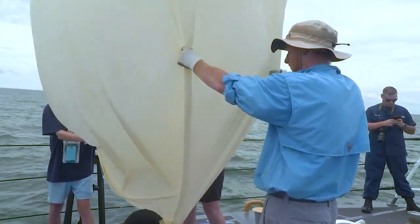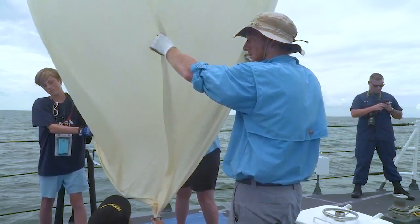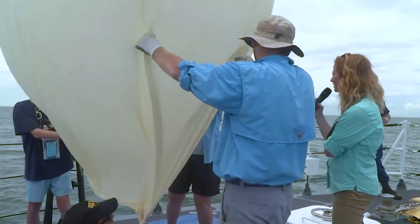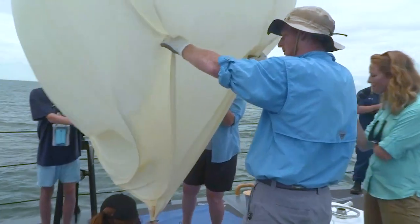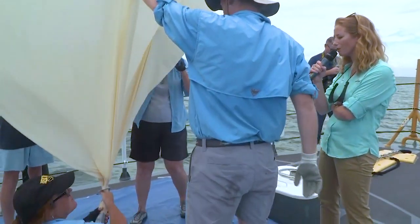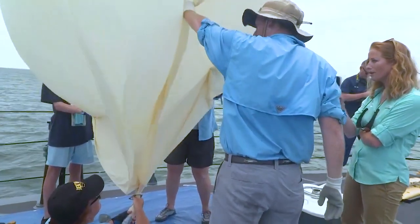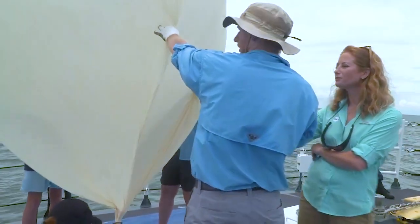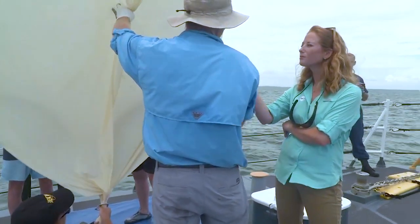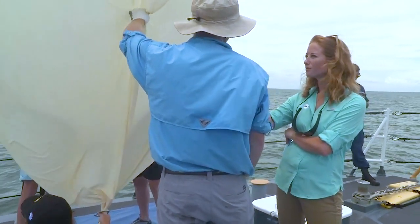How are you looking, guys? How far away do you think you are? Probably another like 15 minutes. Not even, maybe five minutes. So what are you having to do now? What set you back when we lost the first balloon? Well, basically, we had about half as much helium in our second tank, so now we're using what's left over in the first tank to fill this up all the way. So that was really the only setback.